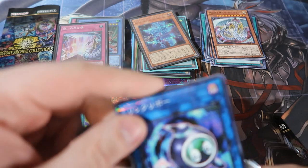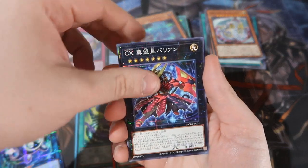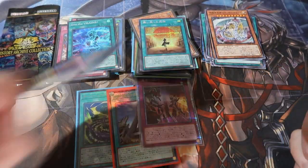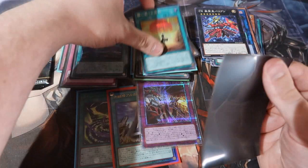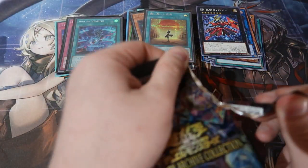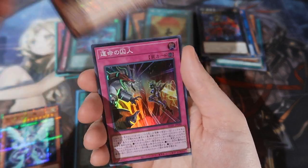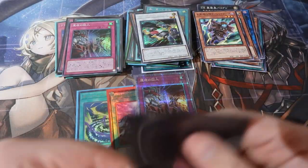Two packs left. We've only pulled one Access Code Talker. Can we get another one? We get Linkuriboh, which I cannot complain about. I love my Linkuribohs. Oh, Into the Vrains, super rare. And the secret rare of the anime card. Okay. One pack left, people. Could this have a Blue Eyes? Could it have a Dark Magician Girl? Could it have a Red Eyes? Or could it have an Access Code Talker as an Ultra Rare slash Starlight? Think about that. So we got ourselves Photon Dragon. Okay. Oh, and a Formula Synchron. I'll take that either way. I'd take that any day.